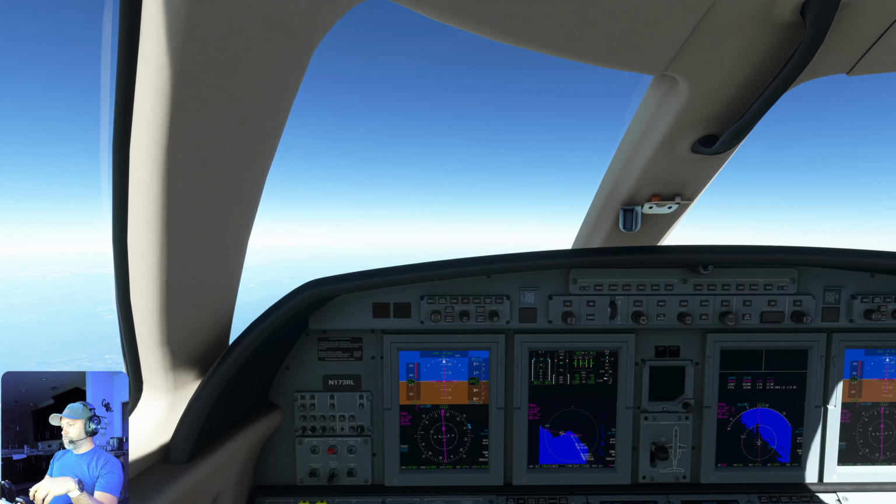I'm really annoyed that my flatness button... Looks like Tampa doesn't want the handoff. They're going to be closing. Radar services terminated, frequency change approved. Called it. We're switching to UNICOM. November 7 3 Romeo Lima, Tampa's closing, radar services terminated, frequency change approved. Over to UNICOM. Thank you for the awesome ATC, sir.